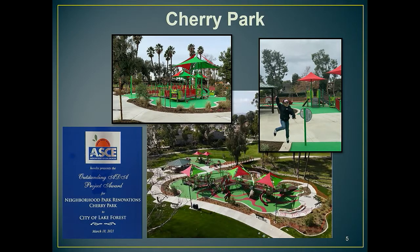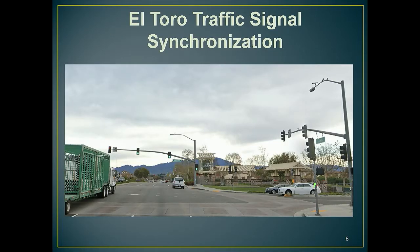And then one of the other projects I'd like to highlight is the traffic synchronization of El Toro Road. We won a competitive grant from OCTA to perform it. OCTA paid for, through Measure M funds, 80% of the funds, so we like to leverage, obviously, other people's monies as often as possible. So the city contributed the 20% match and completed the project.